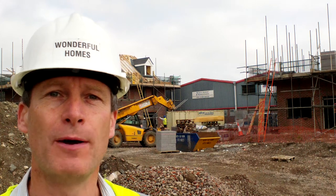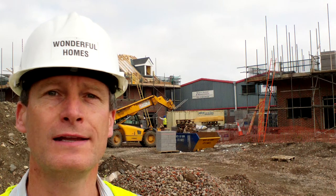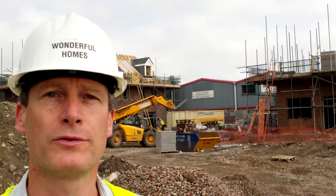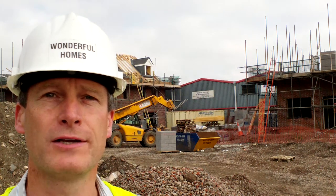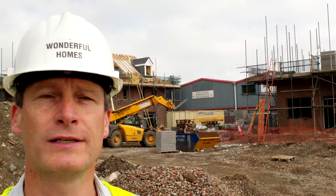And as you'll see from the video in a moment, we've now got scaffold down on plots 1 to 3, and first fix is cracking on there now. With plot 3, first fix carpentry is done, and the plumbers and electricians are in there now doing their first fixes.